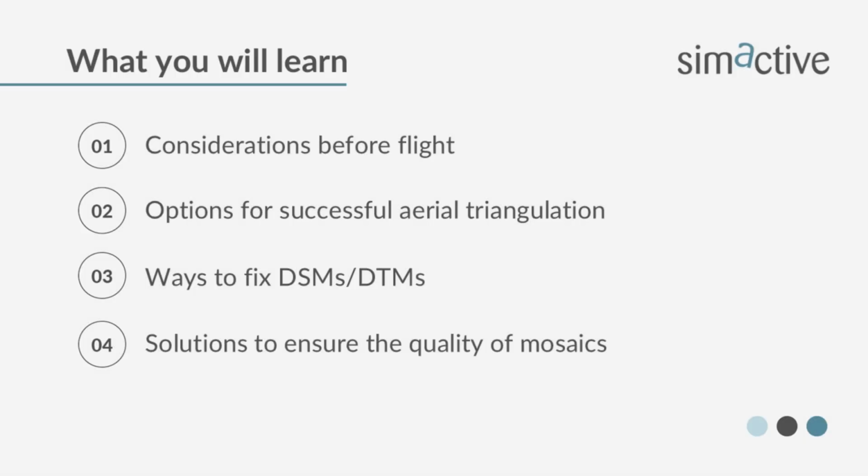So let's go over our topics. First, we have considerations before flight, then options for successful aerial triangulation, followed by ways to fix DSMs/DTMs, and then finally, solutions to ensure the quality of mosaics.